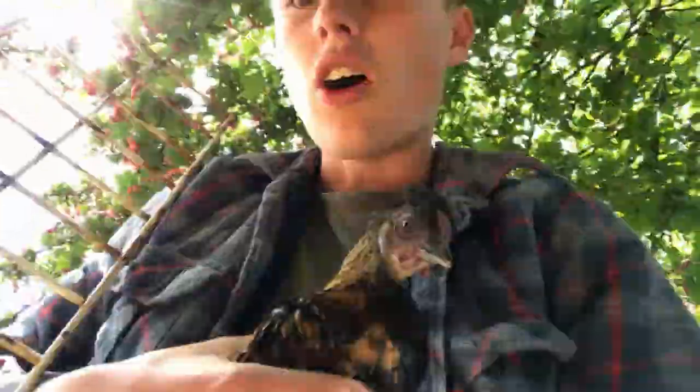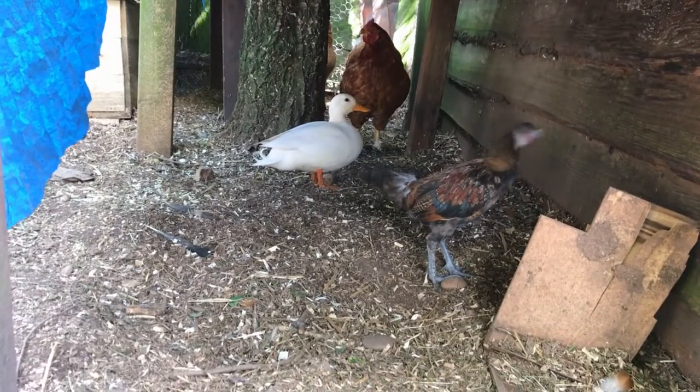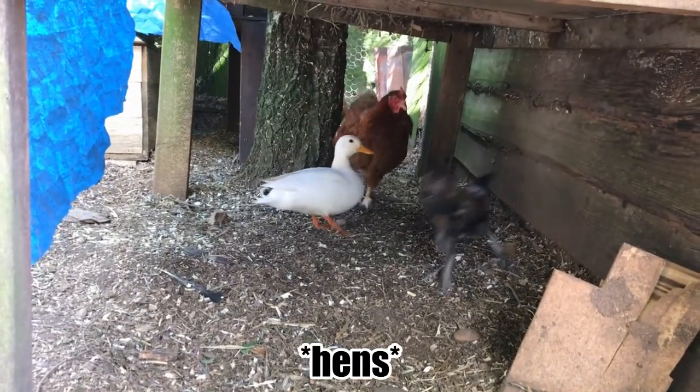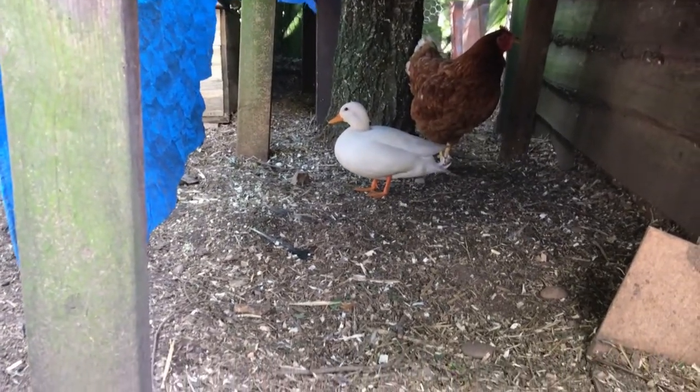So this is the enclosure that he'll be going in. The nice big one with all of the chickens. He's still young, he's still going to need to grow a little bit, but he'll do fine in here for the time being. Because he's in here with loads of chickens, it may look like he's going to get picked on, which he probably will. This is because the chickens are going to be establishing a pecking order.